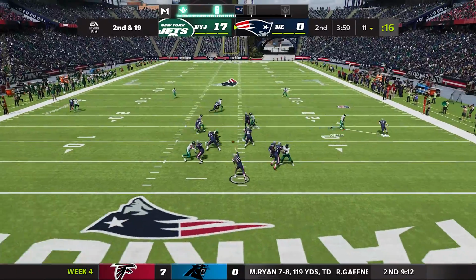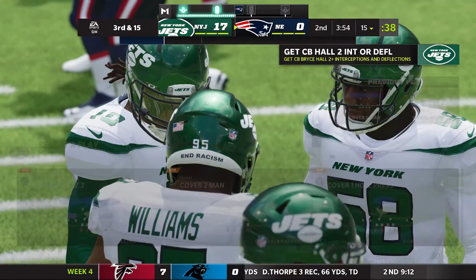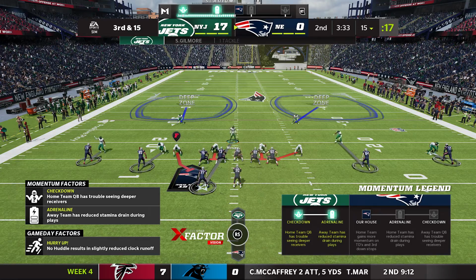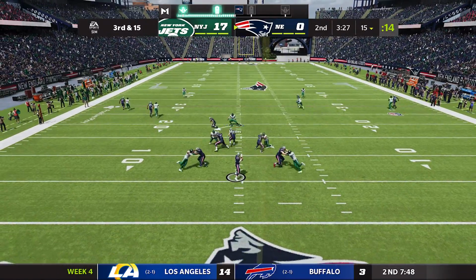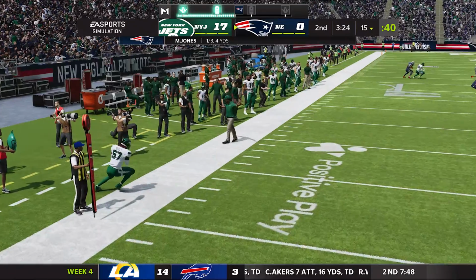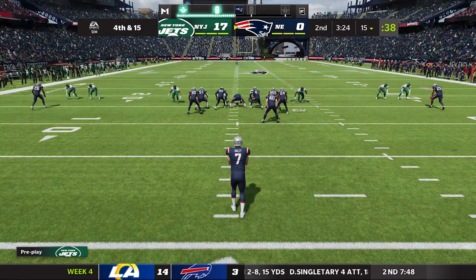Throwing on 2nd and long. Mac Jones, Stephon Gilmore. Juju Smith-Schuster on the Patriots. I didn't even realize that's Mac Jones' first completion on the day for 4. Jones is going to throw it to the running back, no, he lobs it out of bounds. And yeah, no, we got the Patriots stuck, man.